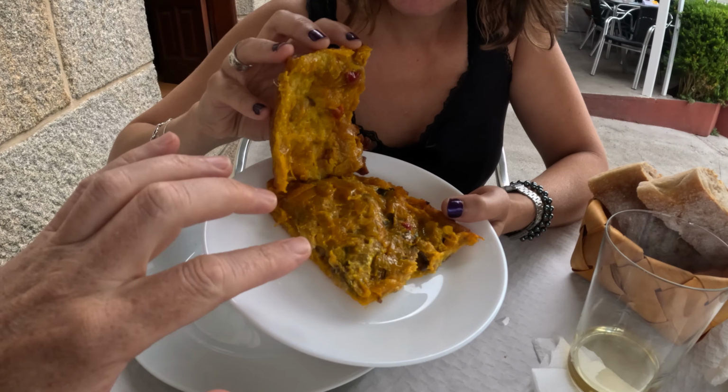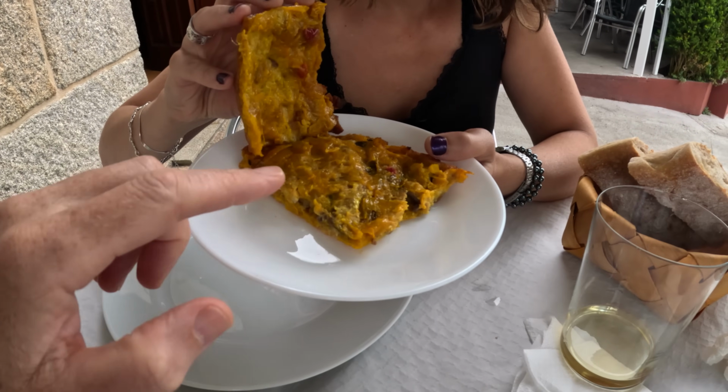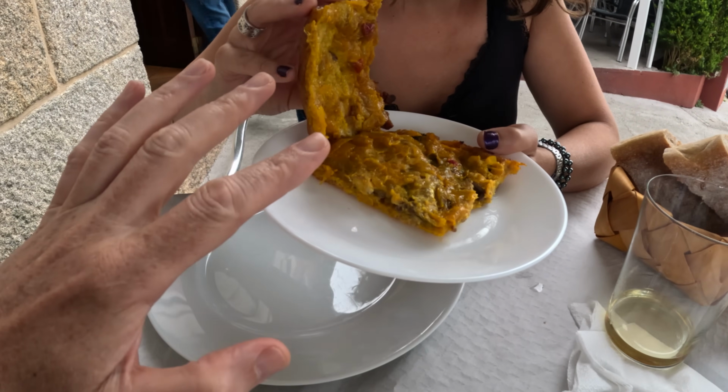So seafood, so sofrito, like little peppers fried down, and then this has onion. Sardines. Oh yeah, so good. Such a classic dish here.